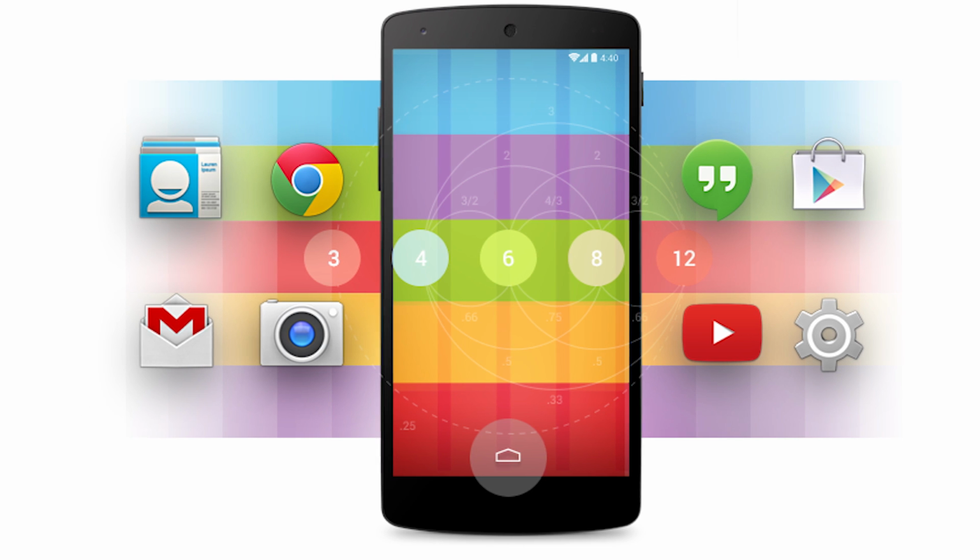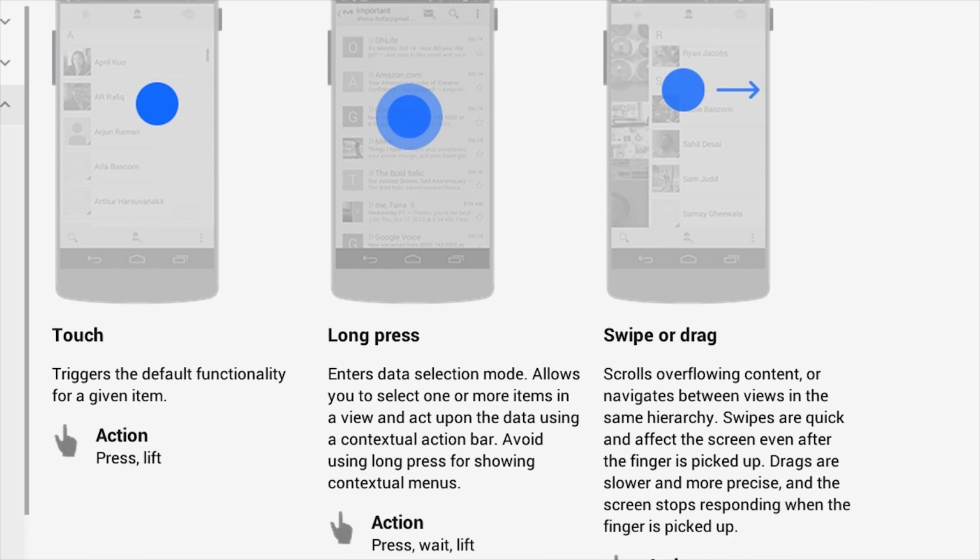Users judge the quality of your app within the first 30 seconds. It may not be fair, but a disproportionate amount of that judgment will be based not on the functionality, but on the visual aesthetics. Does it look polished? Does it look professional? How easy is it to use? More than just looking pretty, the entire user experience is critically important.